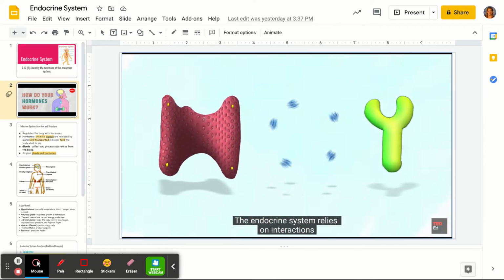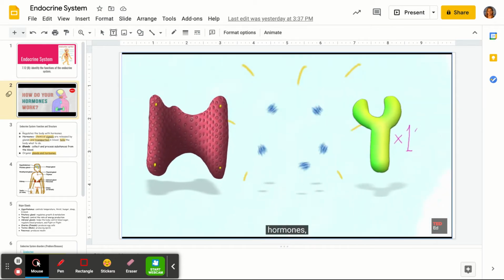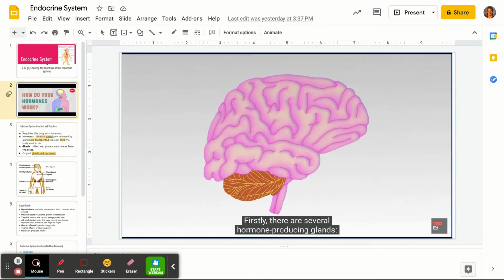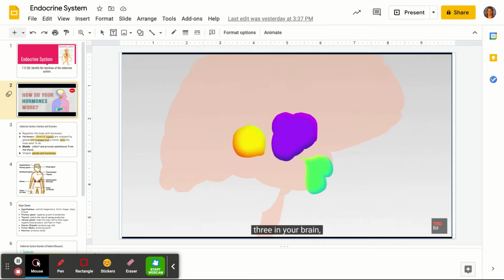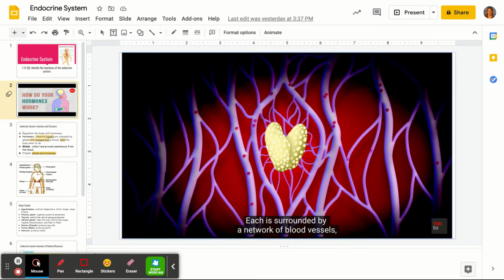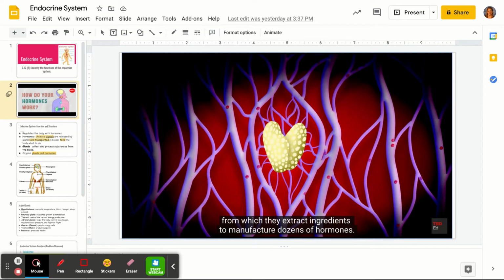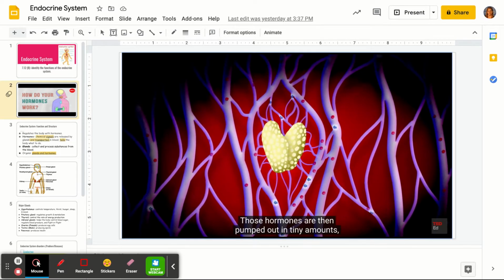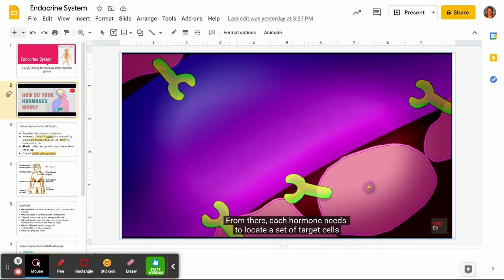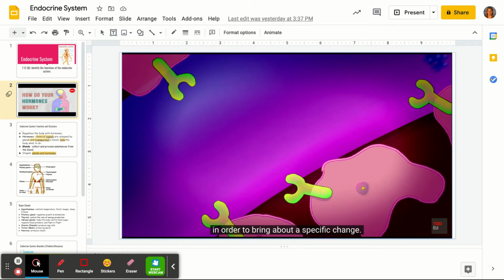The endocrine system relies on interactions between three features to do its job: glands, hormones, and trillions of cell receptors. Firstly, there are several hormone producing glands, 3 in your brain and 7 in the rest of your body. Each is surrounded by a network of blood vessels, from which they extract ingredients to manufacture dozens of hormones. Those hormones are then pumped out in tiny amounts, usually into the bloodstream. From there, each hormone needs to locate a set of target cells in order to bring about a specific change.